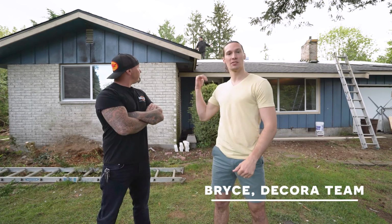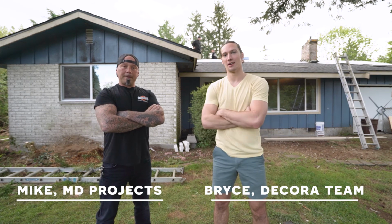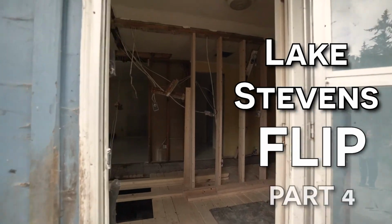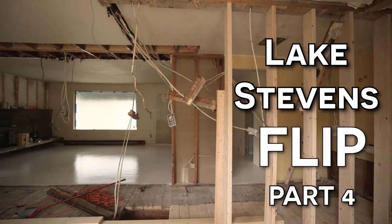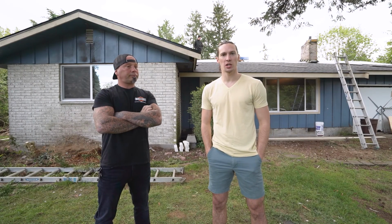We're at the Lake Stevens flip today with Mike, the general contractor that I partnered with. He's been doing an awesome job for us. We partnered with Mike on this project because it was huge. It was going to cost us a lot of money to do it ourselves. He's able to get it done much cheaper and much quicker.